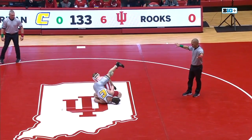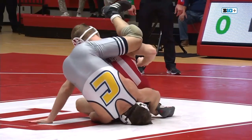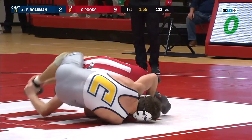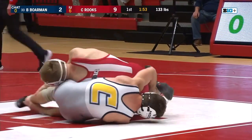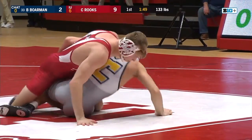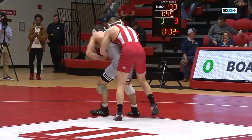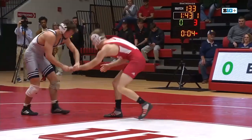However, it's going to be no easy task. I talked about it in the open. This is the weight class to look out for. Peek through position for Rooks. He's got to pop his head out, doing a great job there. There it is. Now he's just got to circle around Borman, trying to hang onto the leg as much as possible. Rooks gets around, and they do give him the takedown. Big takedown for the grad student here in the first period.